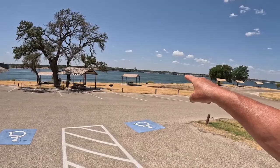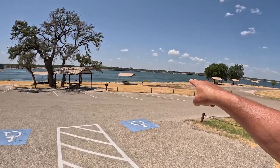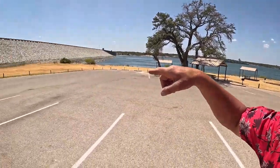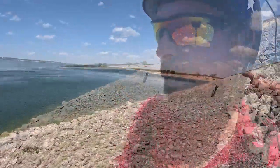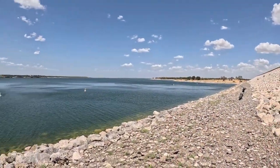And someone was down here cooking with charcoal. There's a burn. I wonder if we can make it onto that. I've never been here before. First time that I've ever been right here.